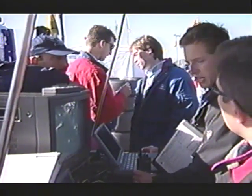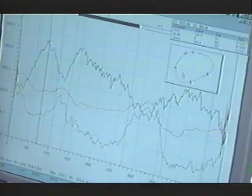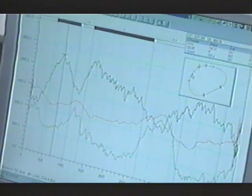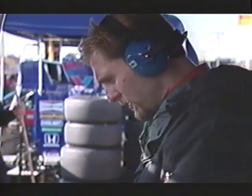And that capability helps Team Rahal engineers put the best race car possible under Bobby. The driver can only tell you so much. The data actually gives you those minute movements that are going on in the car that the driver can't feel sometimes. But the engineers and the data they get from their HPs aren't always the final word.